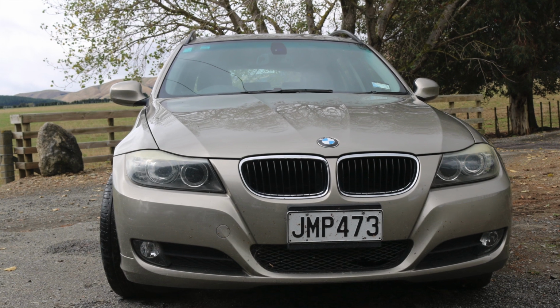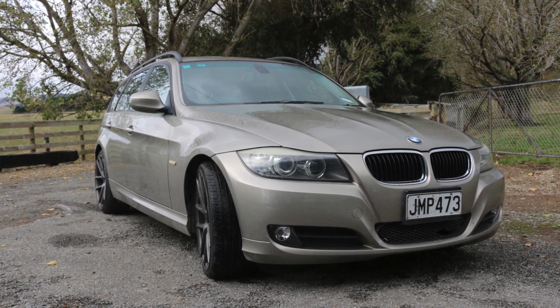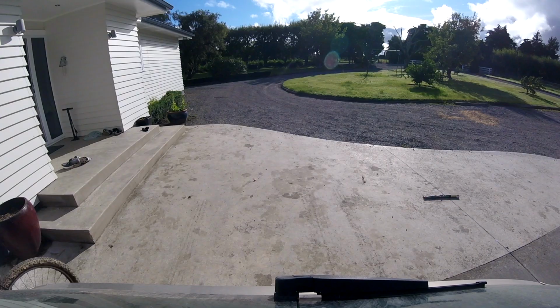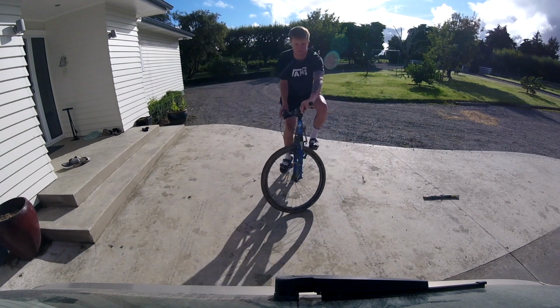I recently purchased this 2009 BMW station wagon, the perfect cycling team car. I'm hoping the larger boot will really help hide me and my bike behind the wind. The large window at the back of the station wagon means it's going to be easy for me to communicate with the driver to tell them when I want to increase or decrease the speed.